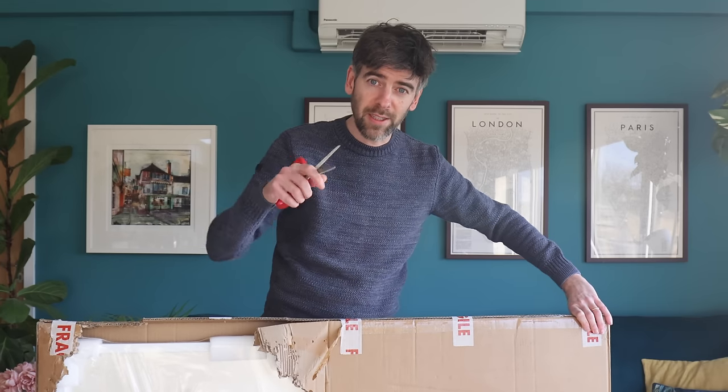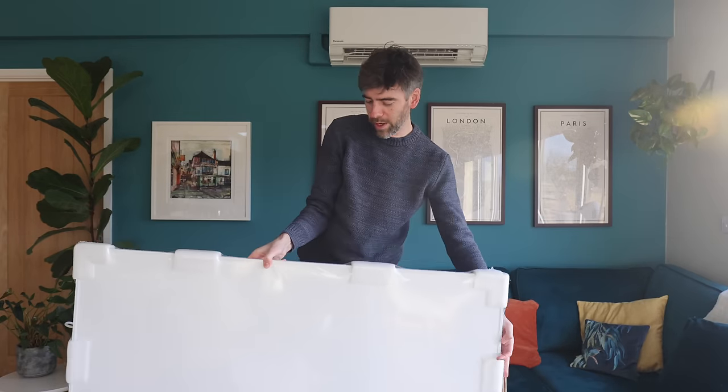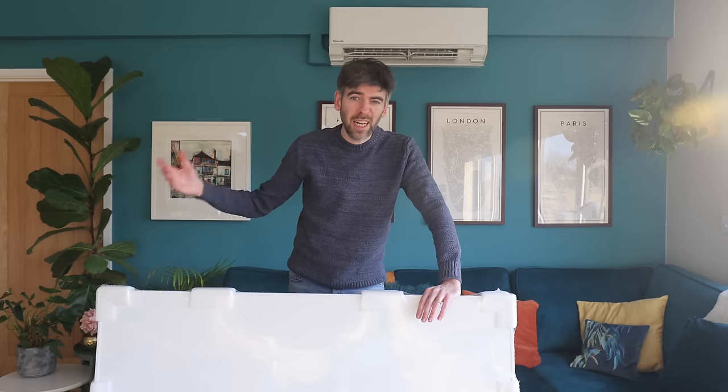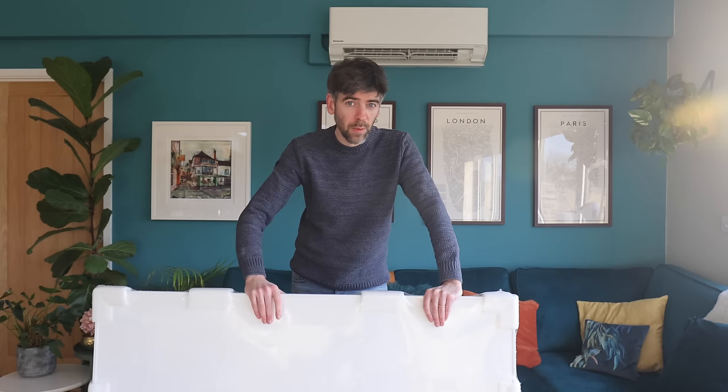So I'll open the rest of this box using conventional methods, scissors. Inside this box, we have one panel. This is a 700 watt panel. When they asked me which one I wanted, I said, well, I really want the biggest one I can possibly get that's freestanding. I'll go into a bit more detail later, but I didn't want one that I had to get an electrician out to hang on a wall or anything like that, or ceiling. So I've gone for a freestanding one. It also means that we can take it with us when we go to the next house.